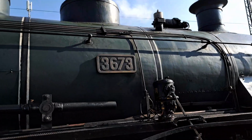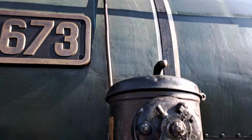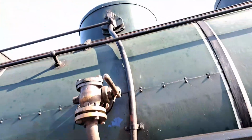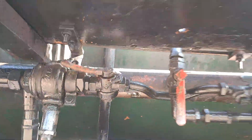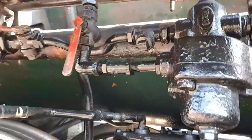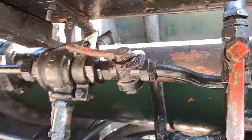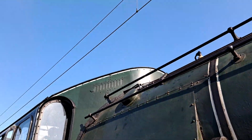Steam engine number 3673. Beautiful old technique that lasts longer than a lifetime. More than a lifetime.